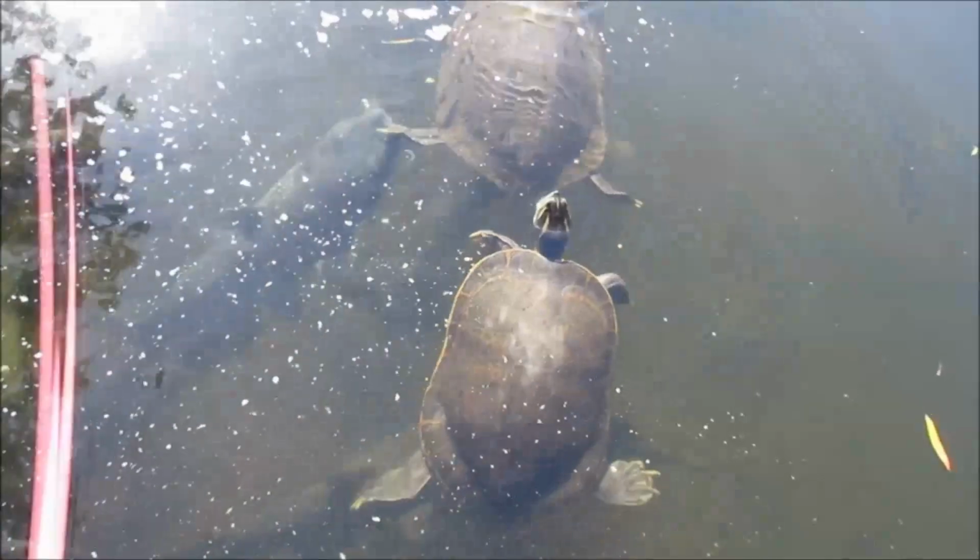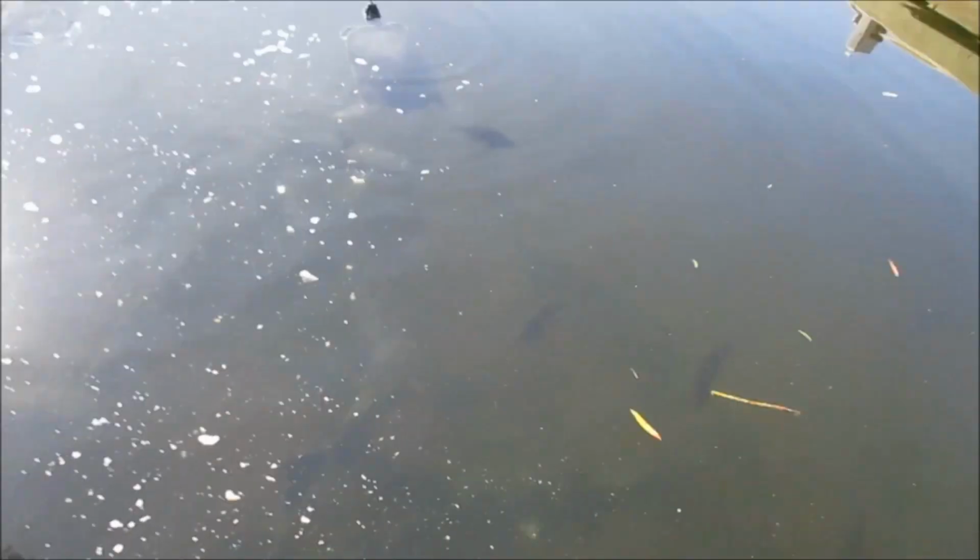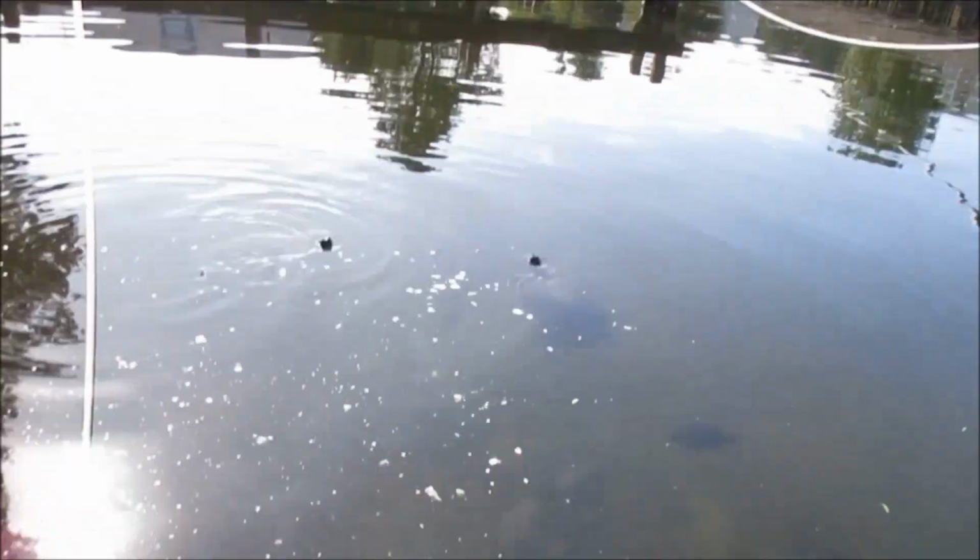Two turtles. Now that channel cat's 10 pounds. Oh my God. Or is that a blue? No, channel. There's some 10 pounders in there though. He was biting the turtle's feet. Did you see that? It's like, get the hell out of here. This is our food, buddy. That is so cool, man.